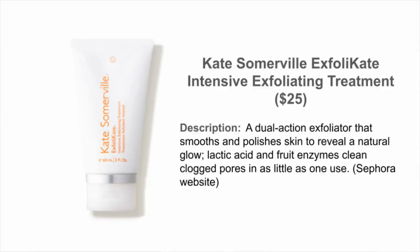Now, like I said, if you want to get rid of those dead, dry skin cells, this is going to do it. I actually can only use this once a week. And if you're someone who has very sensitive skin or already has very dry skin, I actually don't recommend using this. It is a very strong exfoliant.